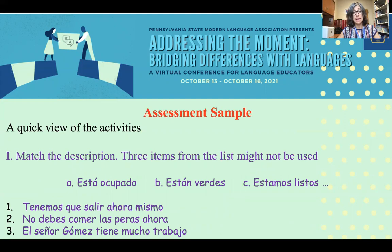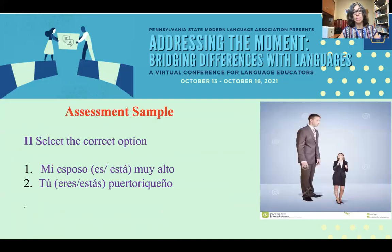This is an assessment sample. Match the description. 3 items from the list might not be used. So the list has está ocupado, están verdes, estamos listos. 1. Tenemos que salir ahora mismo. No debes comer las peras ahora. El señor Gómez tiene mucho trabajo. So tenemos que salir ahora mismo would go with estamos listos. No debemos comer las peras ahora: están verdes. El señor Gómez tiene mucho trabajo: está ocupado. The list was way longer. Just in this slide, I couldn't include everything. And then there were like 8 sentences and they had to be matching.